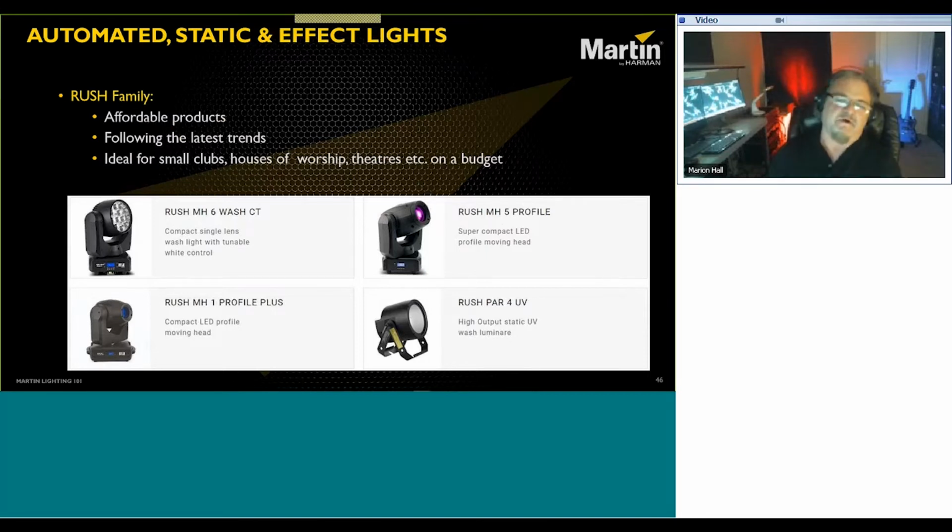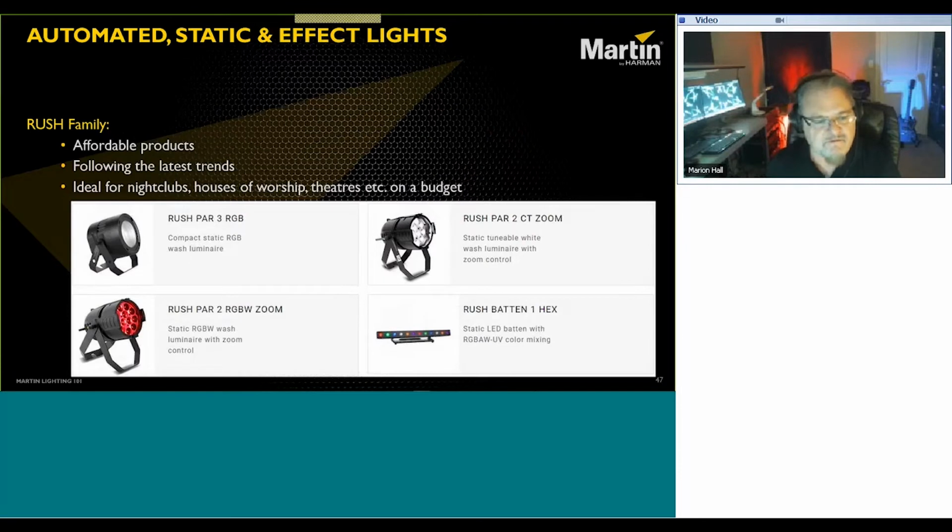Then you don't want color, the CT would be perfect for that. We also have a small version called the MH Profile, which is a spot fixture and so forth, again LED based. The Profile Plus, a very compact unit, which is actually fairly bright. Static UV Parcan. We also have an RGB version of that.